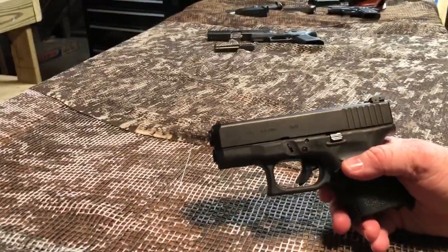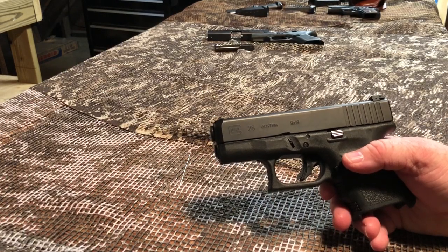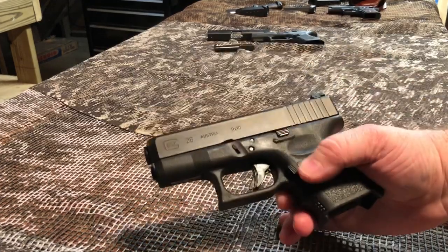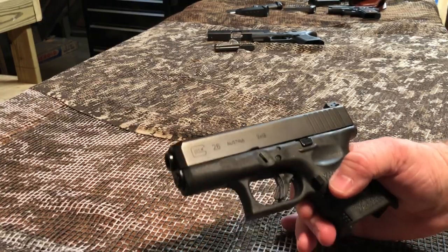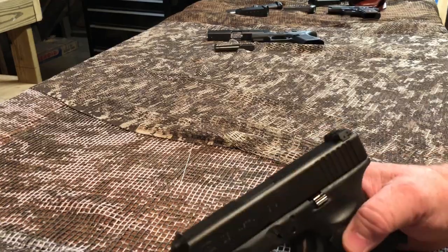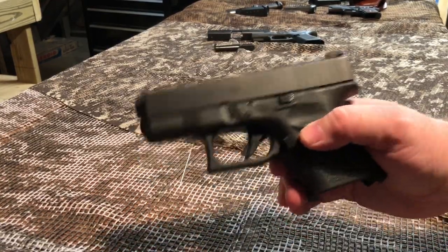If you'll remember, Al Gore was running against George Bush Jr., and there was a gun scare at the time. This is a long time ago, 20 years ago. I've had this gun 20 years. That's when I bought it. I've gone back and forth, like I said, from this to another gun, back to this, to the SIG, back to this, to something else, back to this, and I really, really just like the Glock.